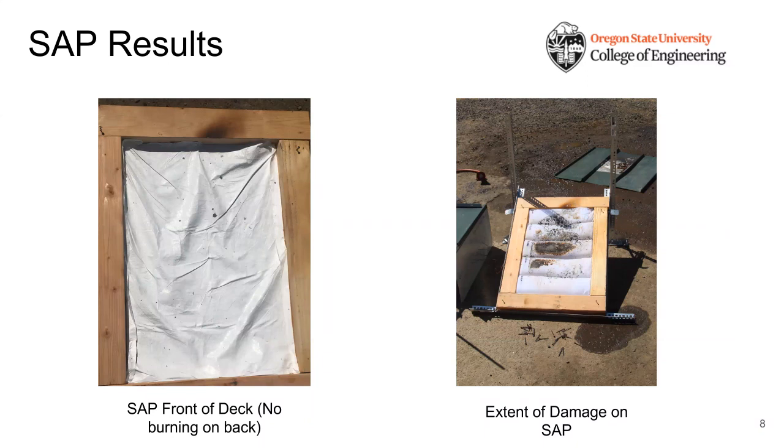After the test, we saw that there was very little, if any, burn damage to the roofing deck where the SAP was applied. There was slight charring to the wooden supports, but no serious structural damage. The SAP itself was warm to the touch, and the cotton layer had suffered some damage, but overall was still intact.